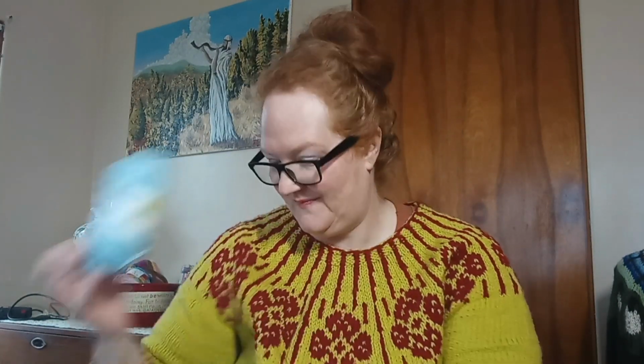This was just a, let's see. There's not very much yardage on here. It's only a 25 gram ball. I've got a dozen of them in here, so hopefully I'll have enough. I'm looking for the shade, but I don't see it. It's just a robin egg blue, a baby blue.